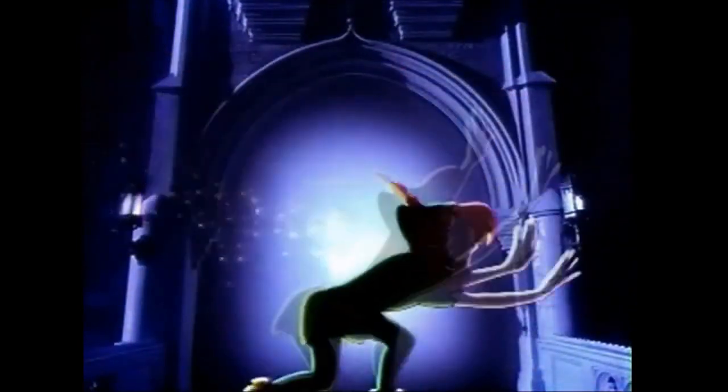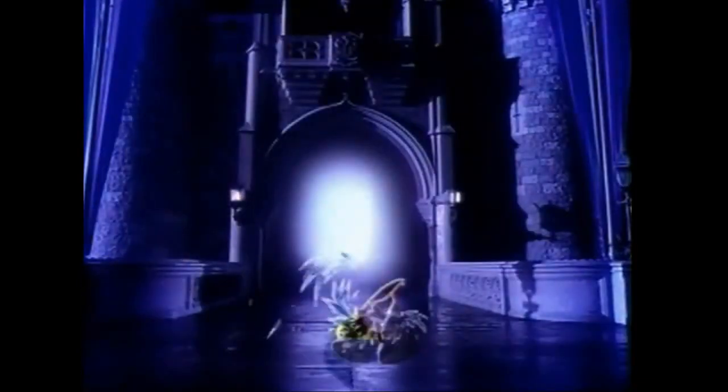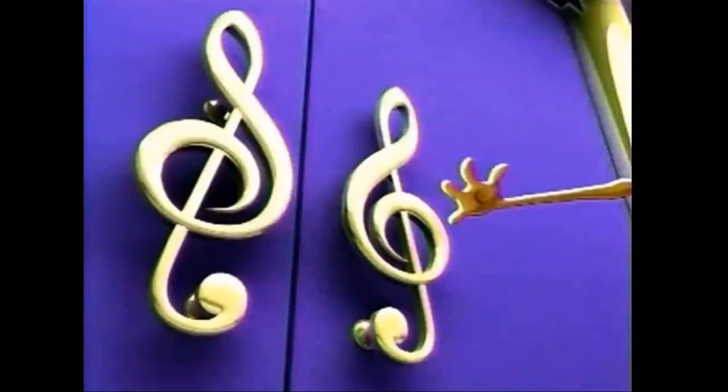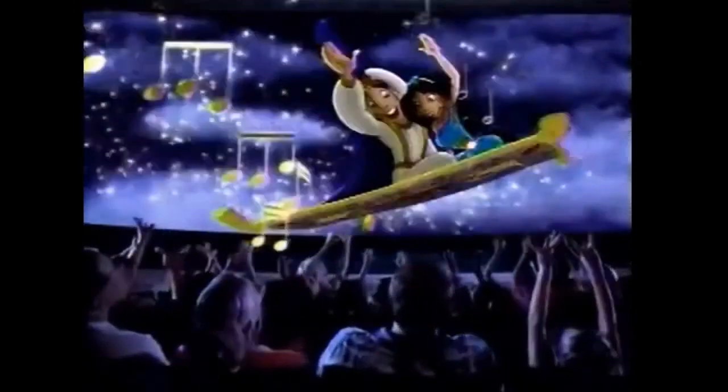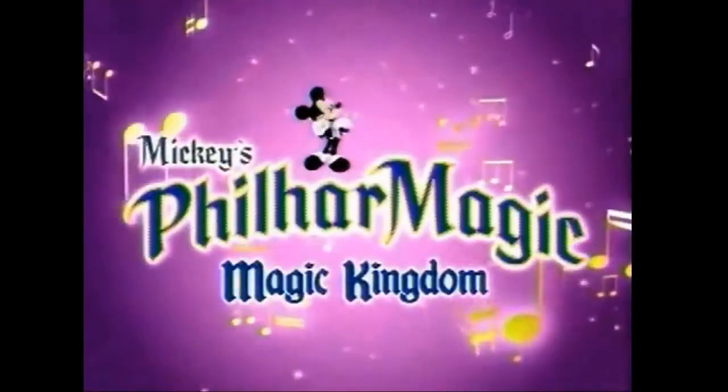When the Disney characters you love come together, it's magic. But when they come together with classic music and movie moments you adore, it's PhilharMagic. And the best part? You'll be swept up in the middle of it all. It's a 3D symphony of fun for everyone. Mickey's PhilharMagic, new in the Magic Kingdom Park.